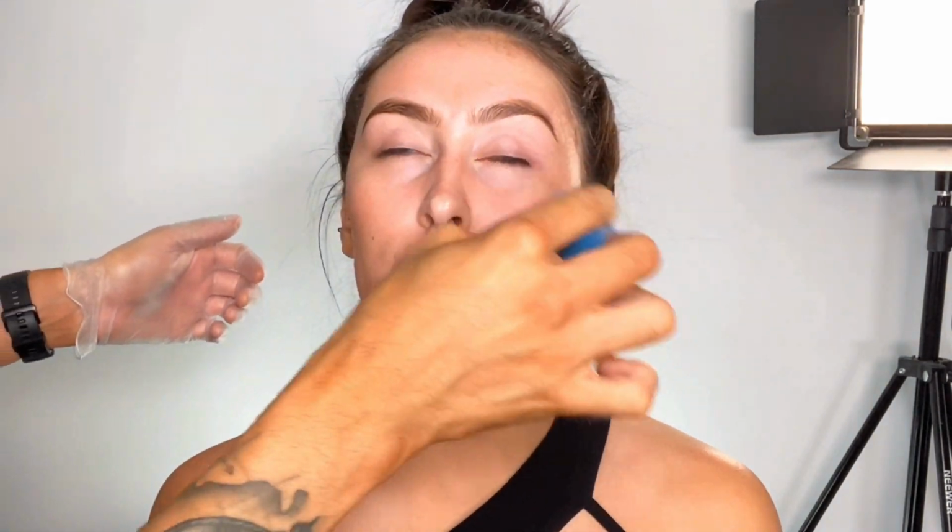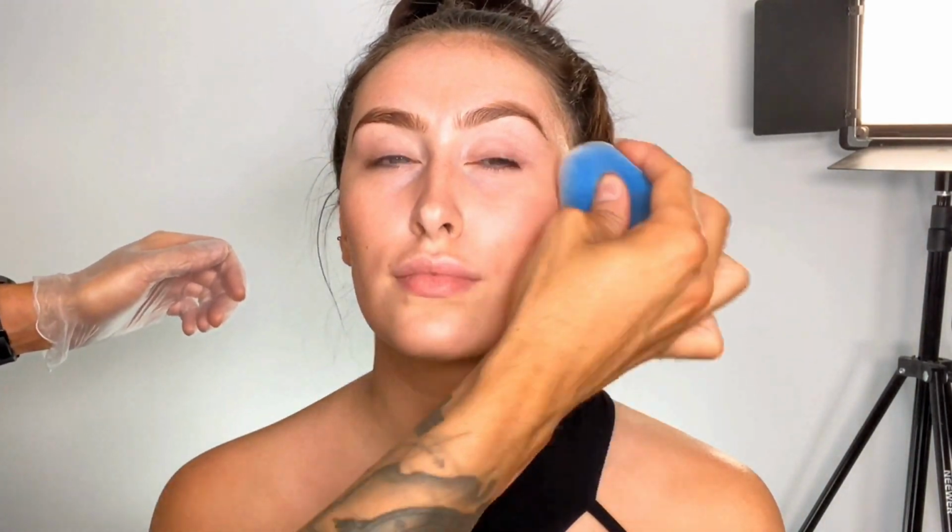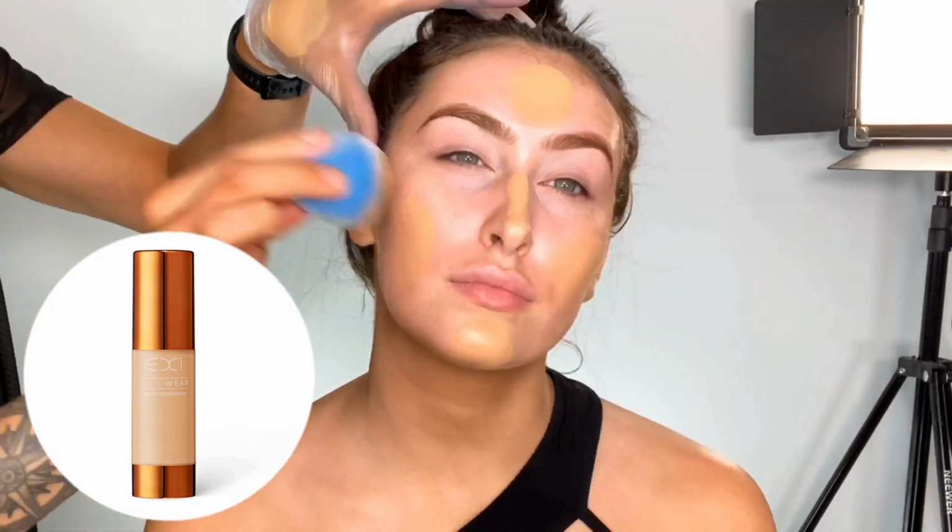So next I wanted to add some more dewiness into the skin, so I went in with the Too Faced Dew You Primer. Oh my goodness, the smell of watermelon from this is to die for. You can literally smell it all day on your skin. I don't know if that's a good or a bad thing, but anyway.